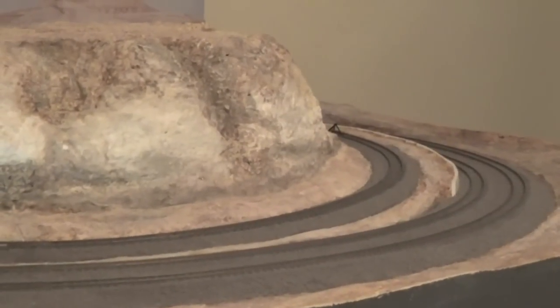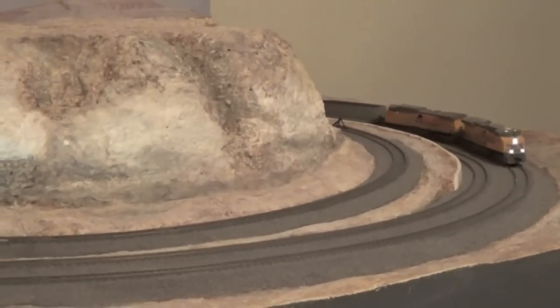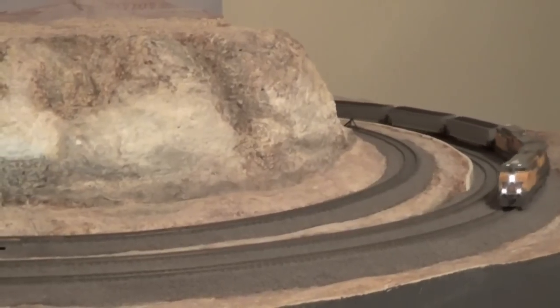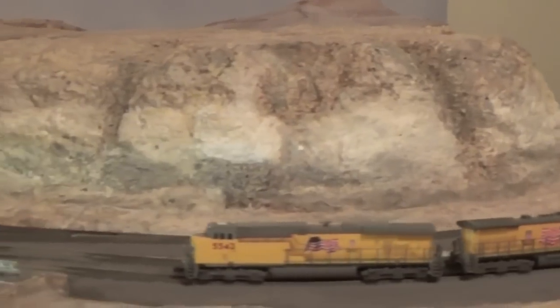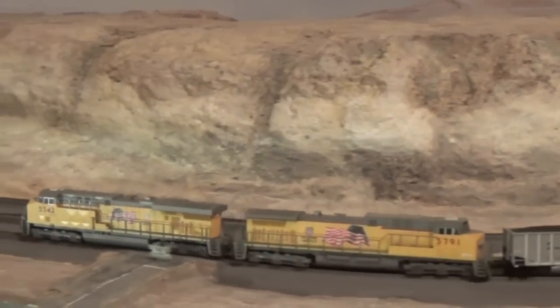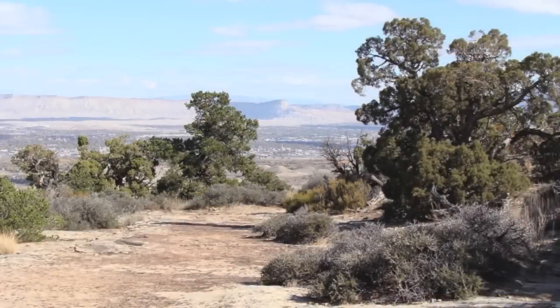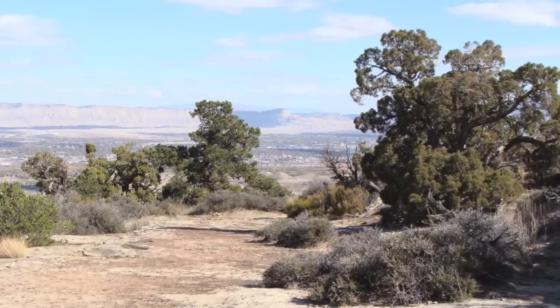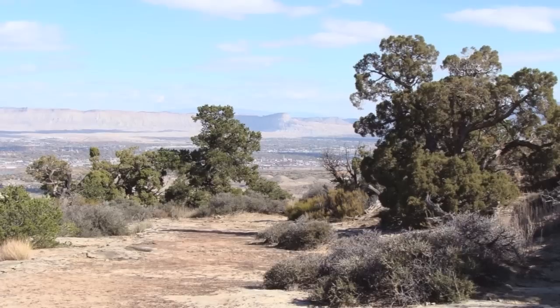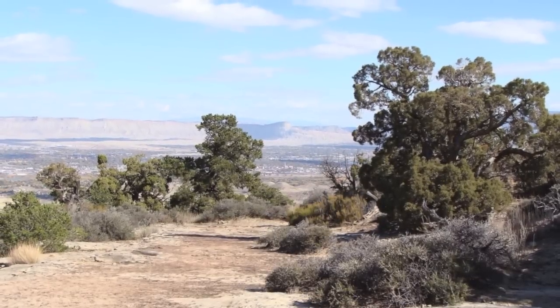And this is what White Mountain looks like now that I've painted it. I tried to make it look as much as possible like the actual mountain, which stretches from Green River to Rock Springs, Wyoming. Also, I tried to blend it as much as possible with the colors of the photographic backdrop. I still haven't planted any vegetation on White Mountain, but when I do, I'm hoping it will look something like this, with sagebrush and scruffy junipers.